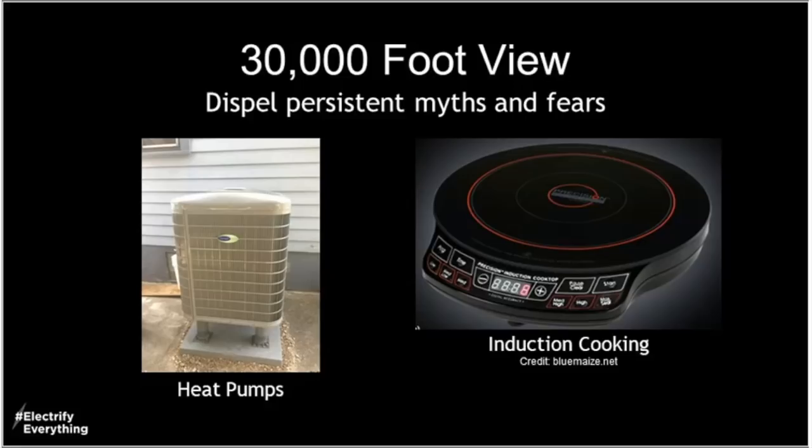So we can get over that, but we're going to need to show contractors case studies, how-tos. It's going to take some time to move them, because otherwise you get what David Roberts got, which was a contractor getting in the way. They wanted to sell a furnace, even though he asked for a heat pump, and David didn't push hard enough to push through it because it was a lot more expensive. So that's hard. On the right, induction cooking.